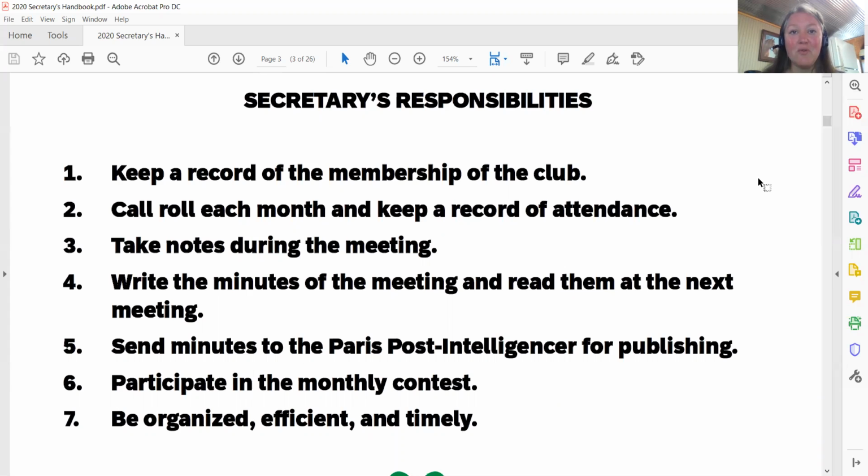Take notes during the meeting. I've got places for you in this book to be able to take your notes, and then after the meeting is over, just as soon as you can, go ahead and write the minutes of your meeting. The minutes don't really have anything to do with the time of the meeting. The minutes are a record of what happens during the meeting, and I've got some examples within this book for you to be able to utilize. And then part of your responsibility is reading them at the next meeting.